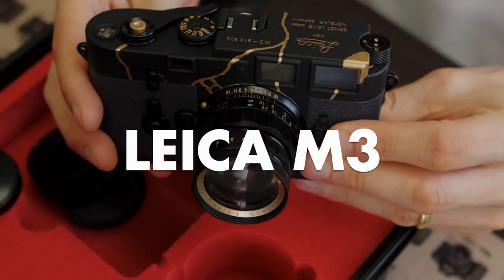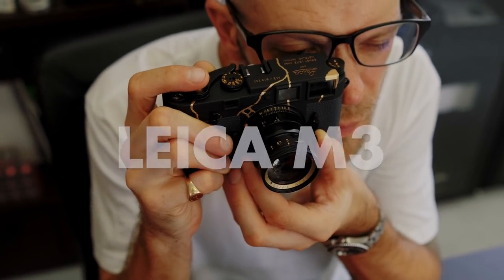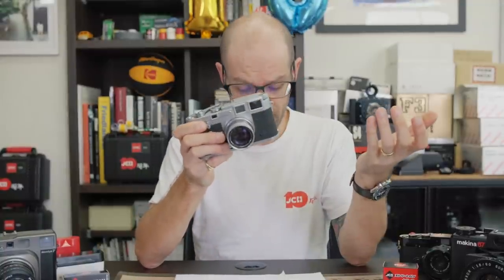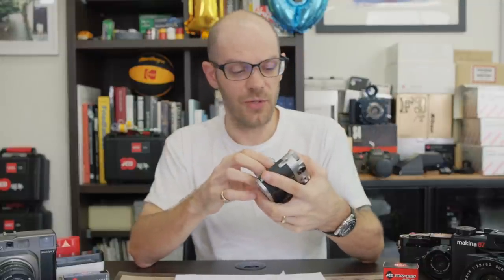The Leica M3, I mean, it is what it is. It sort of changed photography. So we better grade it, haven't we? Now, one, usability. This is a very easy camera to use.